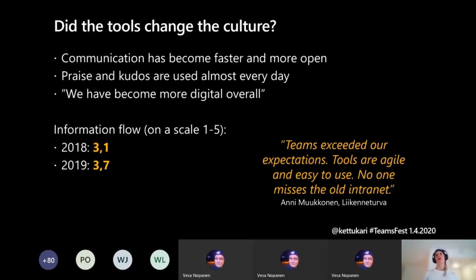I think from time to time about how much Office 365 and other tools can really change the culture in an organization. Of course, they are enablers, but do the tools themselves really change anything? And in this case, I can really say that the tools changed the culture. Of course, they were open to new ideas. They were very willing to test new things. But all in all, after this new intranet, their communication has become faster, more open. I think it was a pretty cute comment that no one misses the old intranet. So no one misses SharePoint anymore.